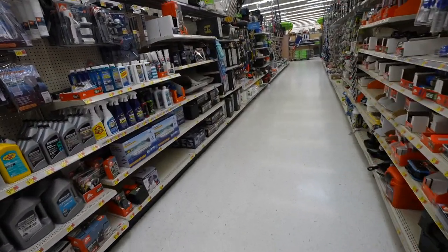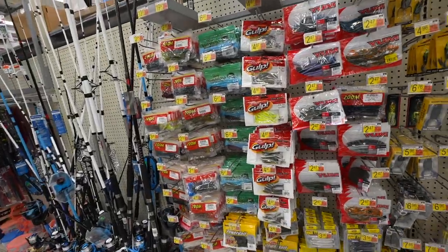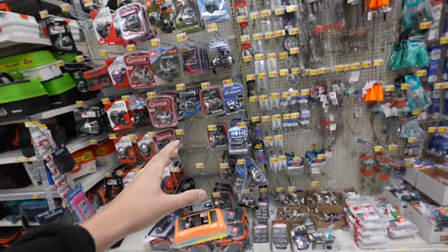All right, let's see what this fishing section is looking like. Ooh, everything is looking pretty stocked here. We got all the baits, we got the saltwater stuff, the reels. I mean, they actually have, look at this.